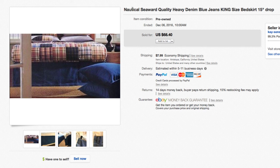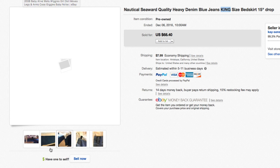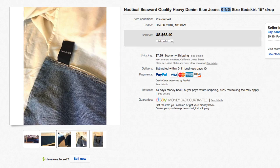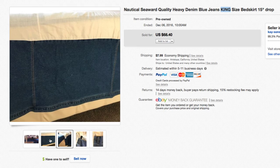Okay, here's another one. Autocorrect changed Nautica; this is supposed to be Nautica, not Nautical. It's a bed skirt for a king bed. And I got it for $3.99. And I took a best offer of $50. This was like a denim jean type of thing, as you can see from my pictures.